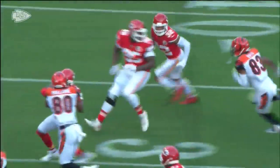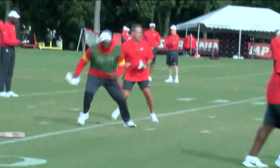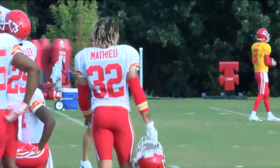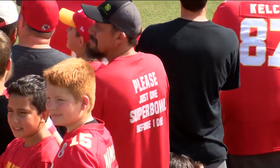But his impact was felt early in Arrowhead, just as it's been all camp. The most instinctive guy on that back end is Tyrann Mathieu. And so if you watch him, he does things instinctively. And if his coach is right, the Honey Badger, or Mellivora capensis, as the Latins call him, might be exactly what the vox populi ordered.